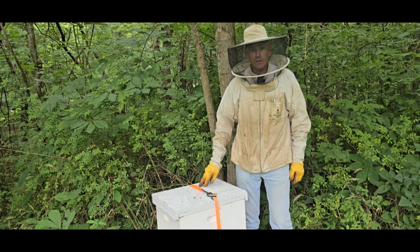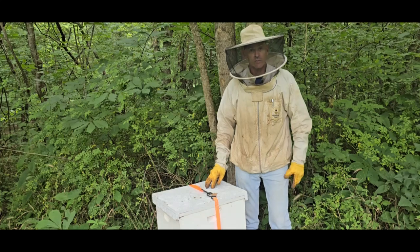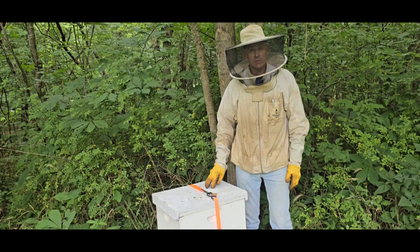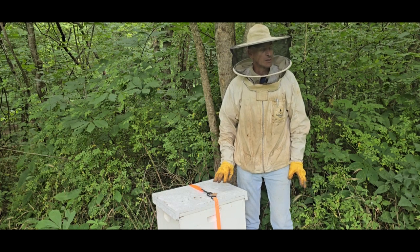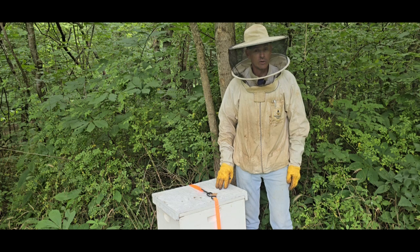We put a gallon of feed on them this past Saturday, and back on Wednesday, and then we're going to get over to the other hives. And we have a combine we have to do because I noticed the one was queenless, and then we'll check the other hives before we leave. Hopefully get this done in about 2 hours or less. We're sitting here at I think about 14 hives, maybe 13, depending on if we lost one or not.